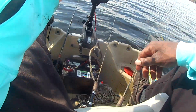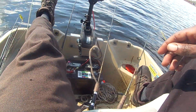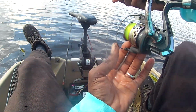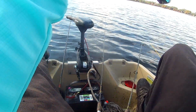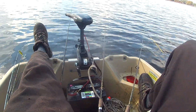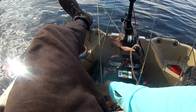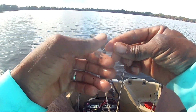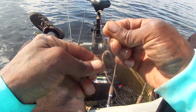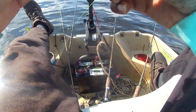Let me throw this guy in the cooler. The water temperature today, it feels about 77-ish, 77, 76, somewhere in there. We started out doing a little bit of crappie fishing earlier, but we didn't have too much luck, so hopefully we have a lot better luck with these bluegill and shell crackers.